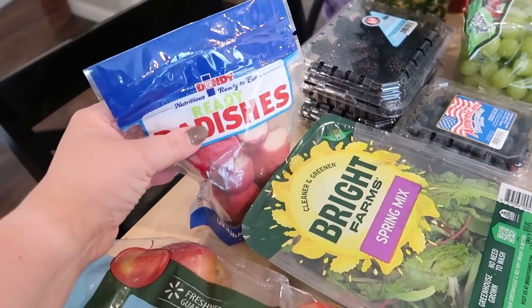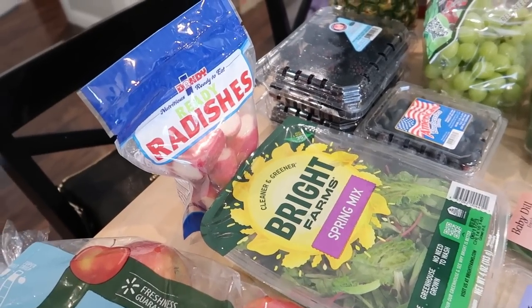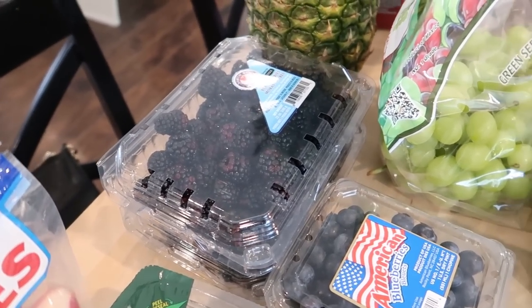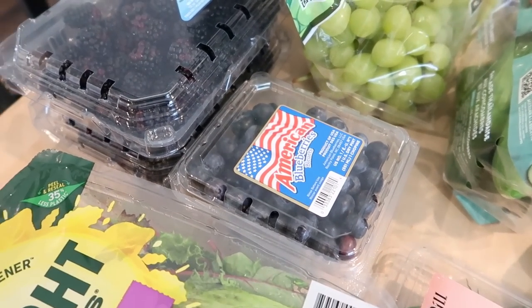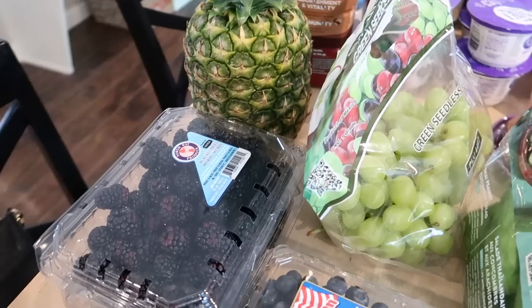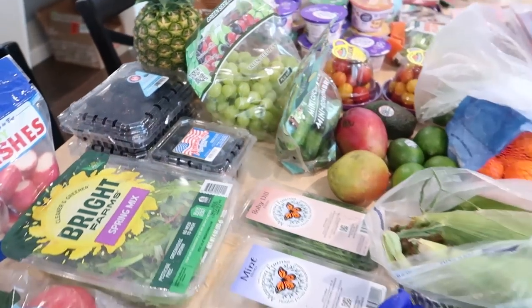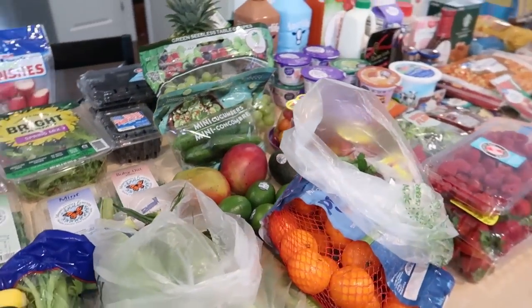I got some radishes just for salads and veggie snacks. Connor has really been liking blackberries, so he'll be excited. I got 2 containers of those. I got a container of blueberries, and then I also grabbed a pineapple and some grapes. I'm gonna try and make some fruit salad.